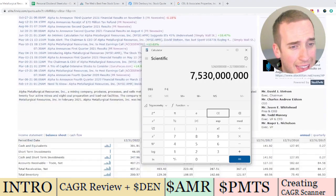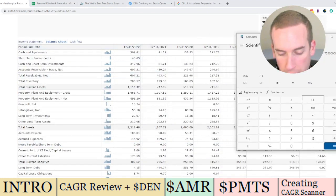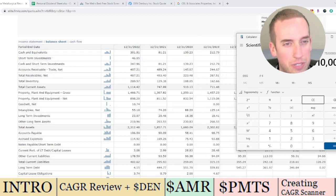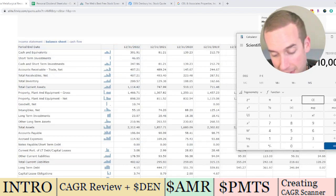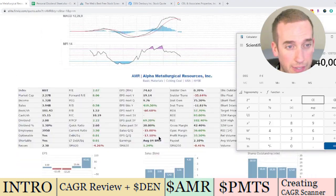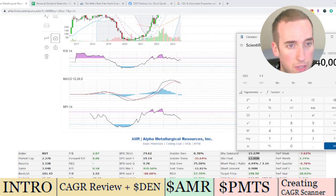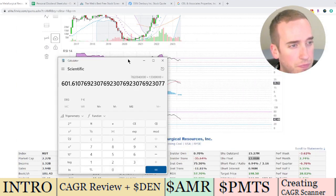2.27. And we're going to add cash, remove debt. So they have plus 301,910,000 in cash. Total debt is 10,970,000. Yep. So dividing this by 13 million, $600 stock price, which we know is not right.